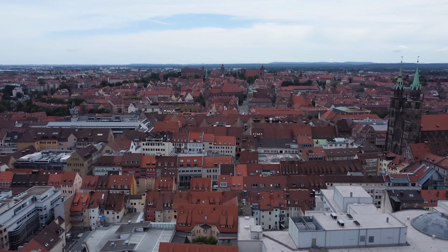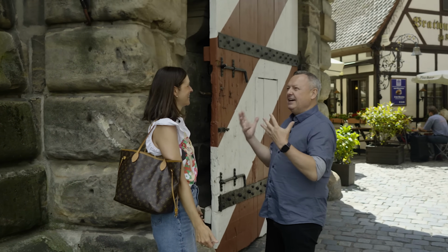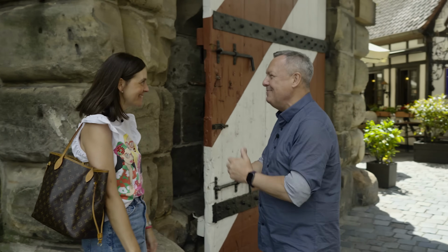Ed, it's so good to see you and have you here in my lovely town Nuremberg. Welcome. No, I'm delighted to be here, Martina. It's fabulous. And of course, it's so great. Direct flights from Dublin now. It makes it so accessible. That's true. And so easy. 20 minutes on the train from the airport.